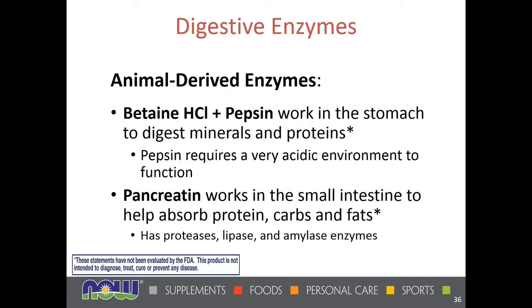Now, we can also have animal-derived enzymes such as betaine hydrochloride and pepsin that we've talked about before. That helps work in the stomach to digest minerals and proteins. But the pepsin, as I mentioned earlier, requires a very acidic environment to function. Now, pancreatin works in the small intestine to help absorb protein, carbohydrates, and fats. Again, it has proteases, which digest protein, lipase, which digests fats, and amylase, which digests starches.